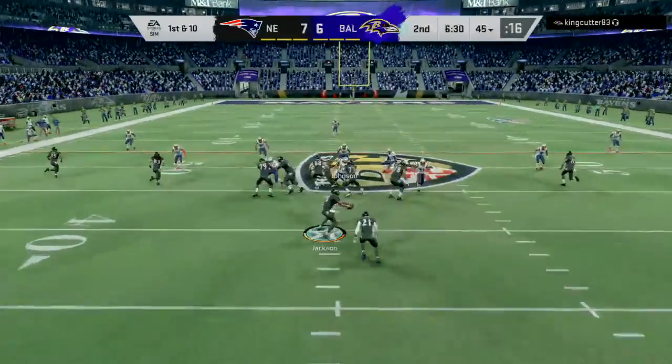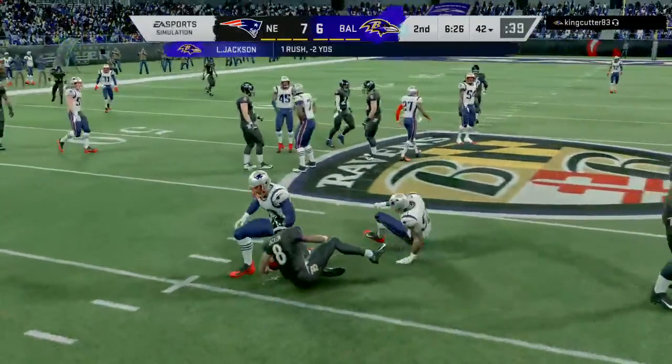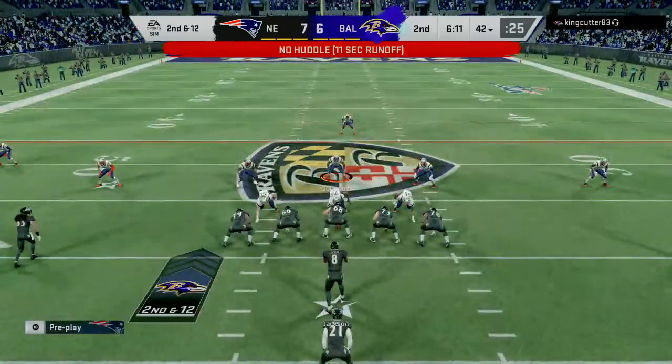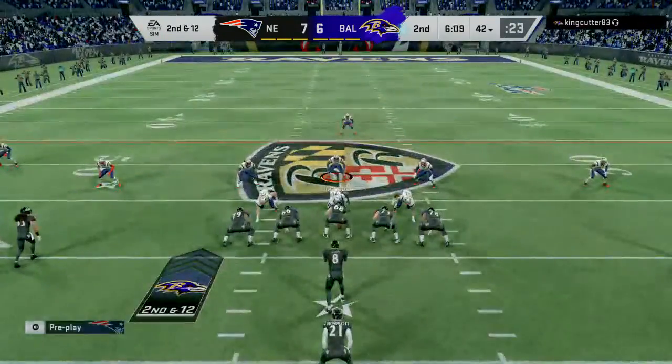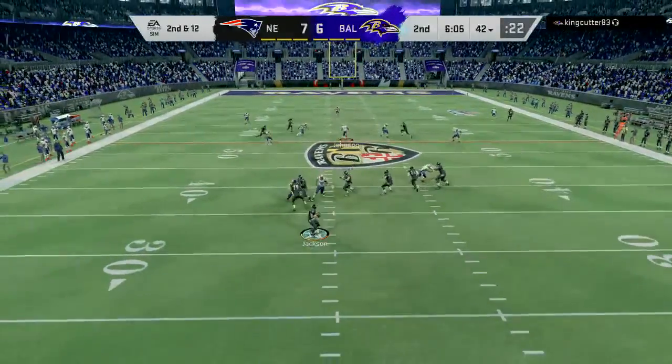I'm telling you, they're going to start to think that this game is easy if they continue to rip off yardage like this. Slipped one tackle, but no more as he's knocked to the deck behind the line of scrimmage. Call it a loss of 2 on the play. And that'll make it 2nd and 12.